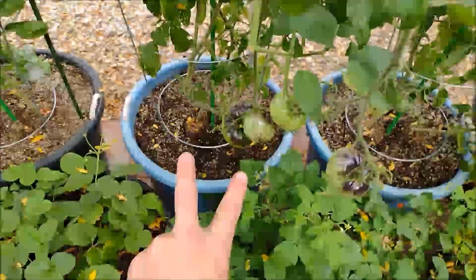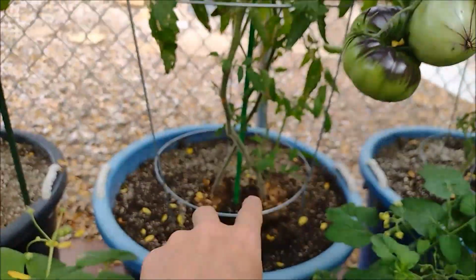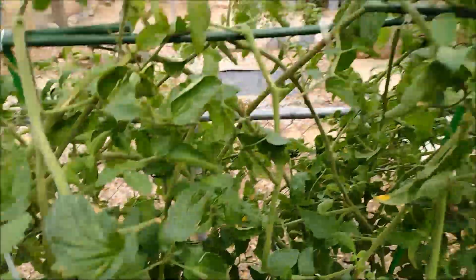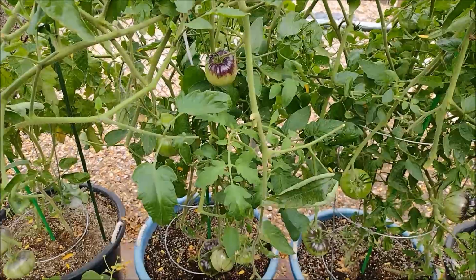It's actually two plants right here. We keep it, for the most part, trimmed up for airflow right here. I've got to trim some of these extra suckers off the bottom. It's an indeterminate variety, so I know that there's a whole bunch more that you probably aren't able to see on the camera, but really productive, really excited about this.